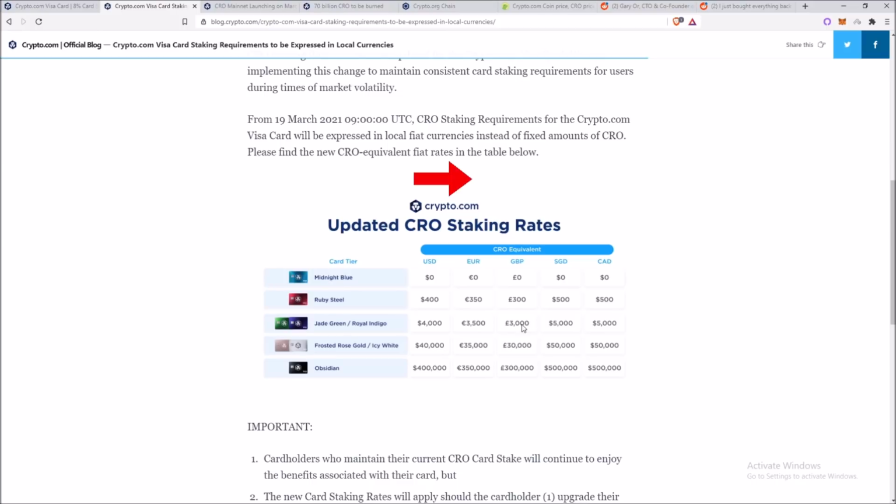One is dollar cost averaging into CRO up until March 19th for getting Ruby Red or Jade Green or whatever you're trying to do. Second, some people are only buying like $200 worth of CRO, of the people who want to get the Ruby Red, and then hope for CRO to double by March 19th to then stake for the Ruby Red.